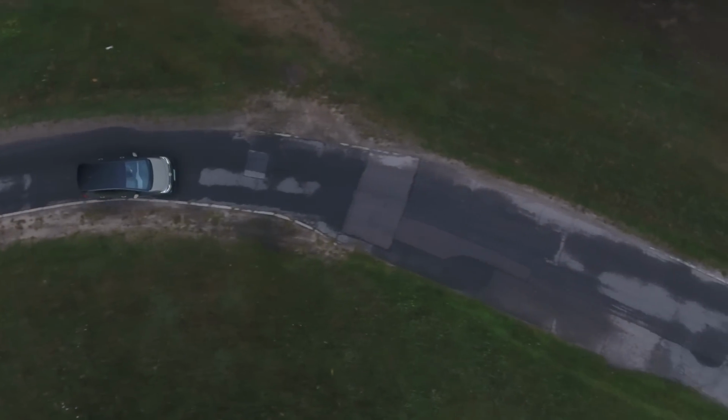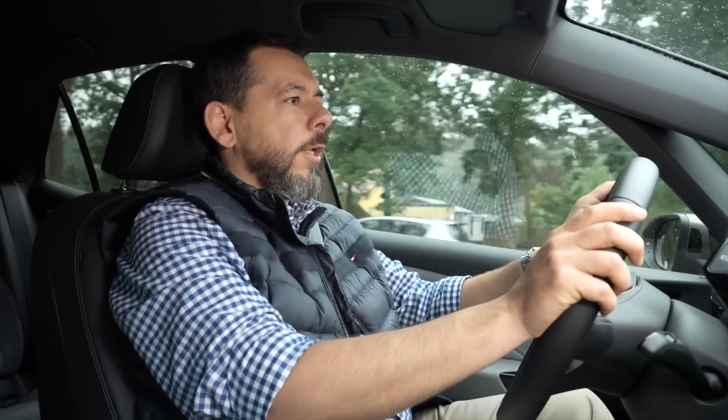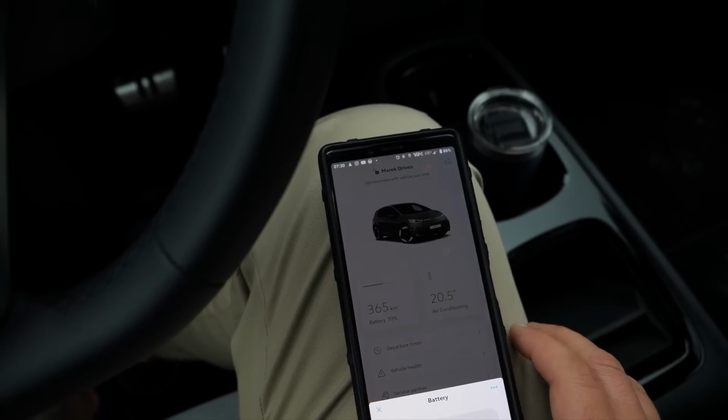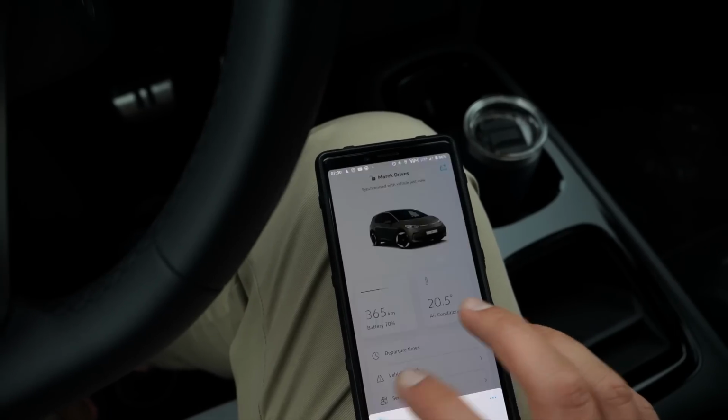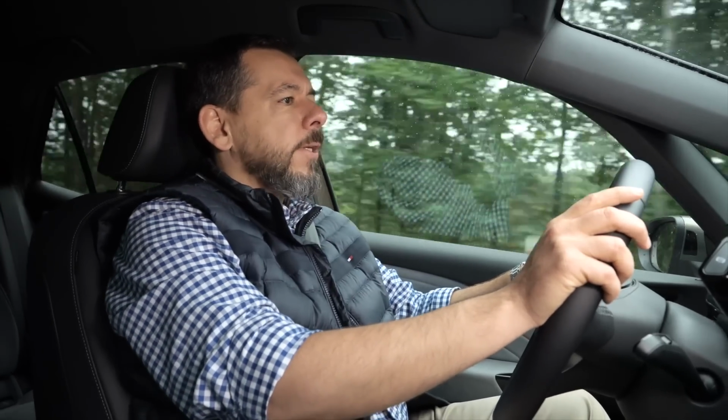Speaking of similarities to Tesla, Volkswagen also offers an app, but it has very limited functionality. You can set air conditioning, check the car's location and the battery level, but the VW app won't let you open the car, let alone start it.